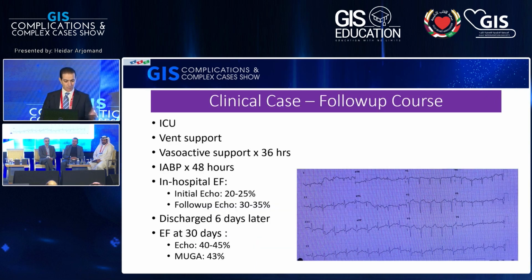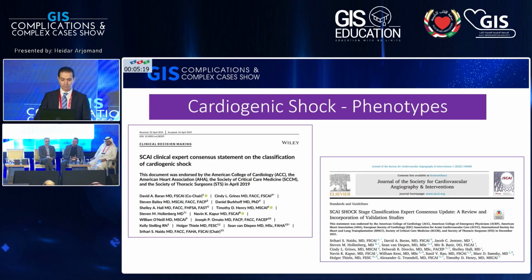This is the clinical case. The patient was in the ICU for a number of days. He was on ventilator support for a number of days, vasoactive support for 36 hours, balloon pump for 48 hours. His initial echo was in the range of 25% EF. Subsequent EF was 30–35, and he was discharged 6 days later. He's doing well clinically, but his EF is 40–45% by echo, and MUGA scan 43%. Not in the range of requiring an ICD based on guidelines, but nevertheless, he did get a hit to his anterior wall, as you can see from the Q waves on the ECG.